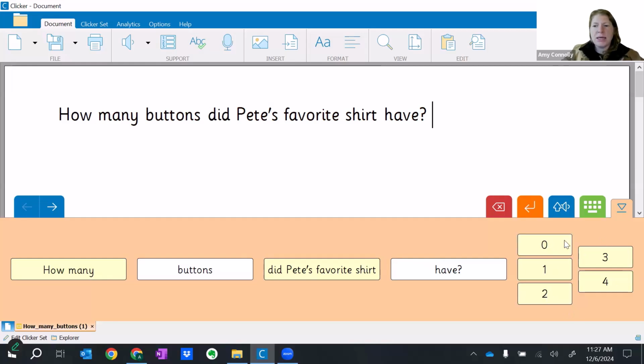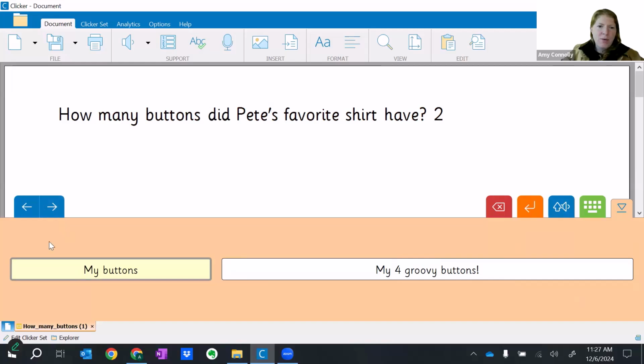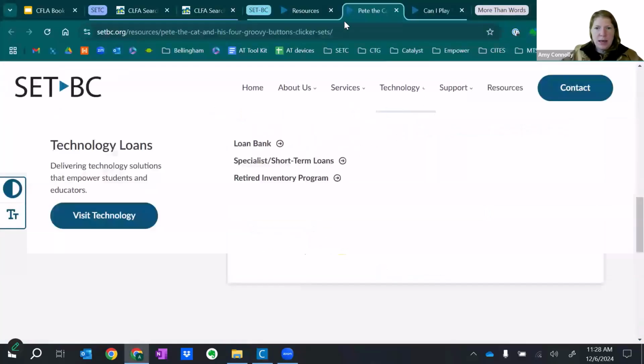And then because it's a Connect set, there's embedded choice, and the student could answer that question here. Oh, my buttons. There's four groovy buttons. So you can obviously use the keyboard to enter text, word prediction, the Clicker set. So this is a Connect set related to Pete the Cat. Let's minimize that Clicker.